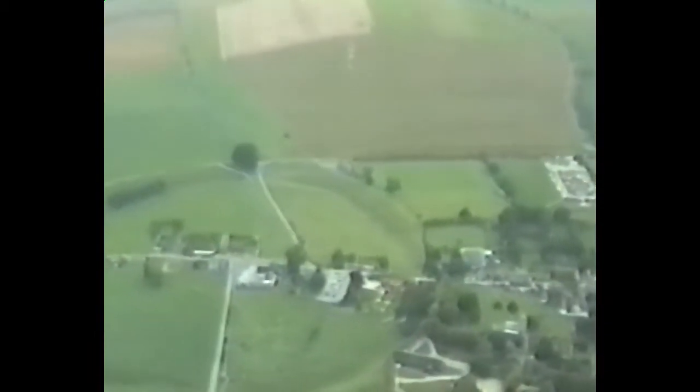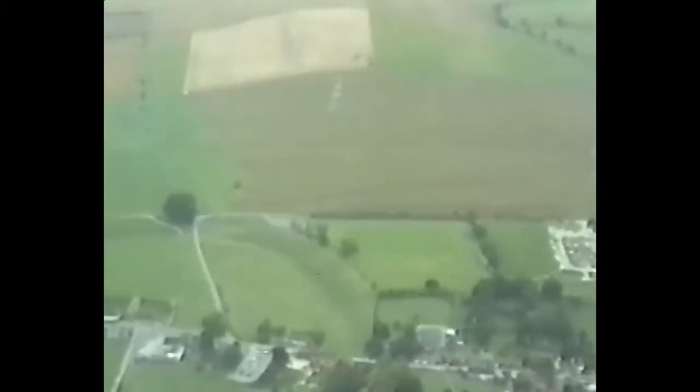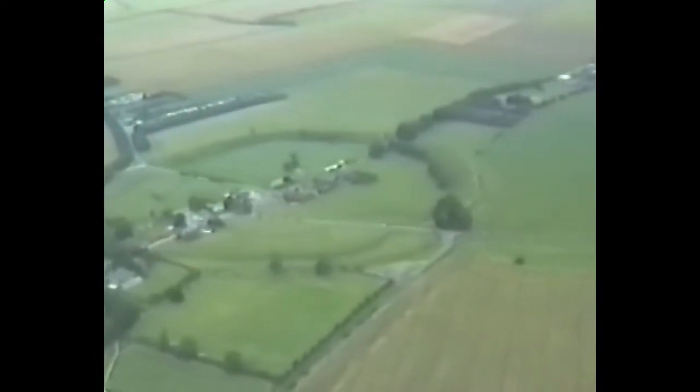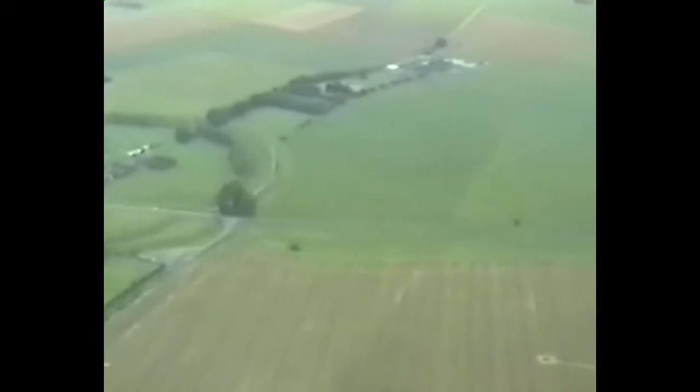Now this is Avebury. It is a huge stone circle. In the Neolithic days, it's older than Stonehenge and much, much larger than Stonehenge. Sacred spot, not far from Alton Barnes. And here you see a crop circle pointing towards the stone circle. Crop circles are frequently oriented towards sacred sites.